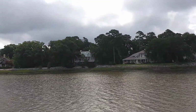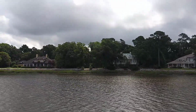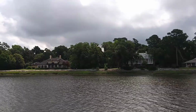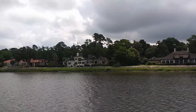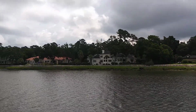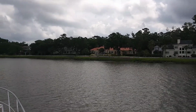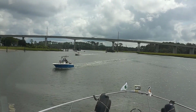And the other thing too is, I had planned on doing 9 to 10 miles per hour through here, and there were a lot of no wake zones. So I was like, okay, are we going to make it to Savannah Bend in time to get packed up and get to the airport? But it's all working out. Yeah, those clouds hanging out.